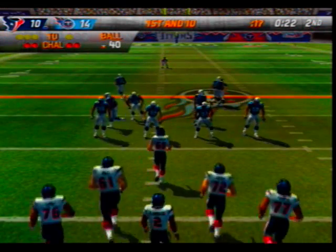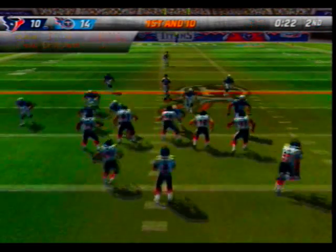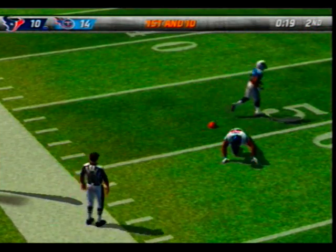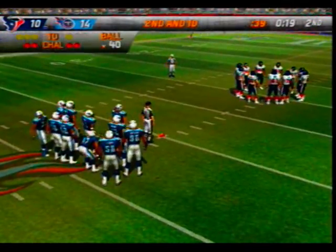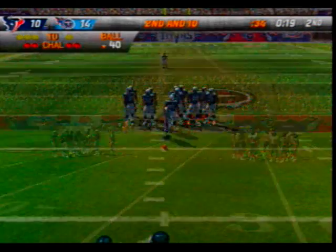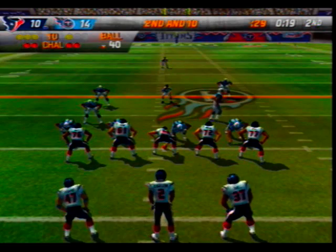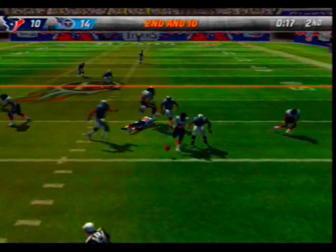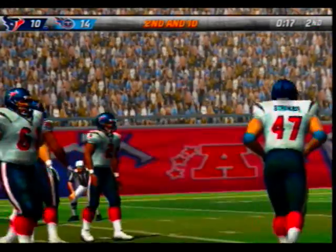First and 10. Ball on the 40-yard line. Out of the shotgun. With the throw, incomplete pass. Thomas was his intended target. Second and 10. Ball on the 40-yard line. Hamilton out of the gun, throwing. Nearly picked off. Can't complete the short pass attempt, so they'll have a third down now.